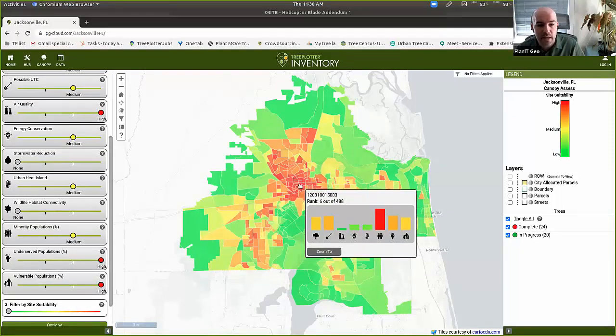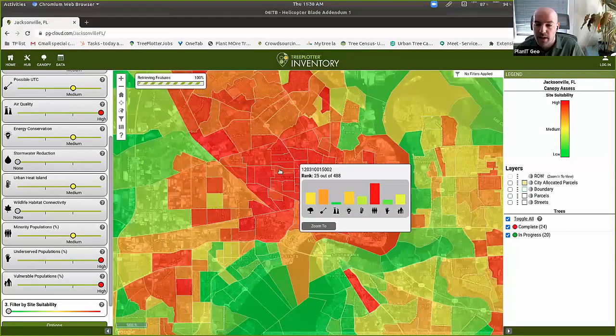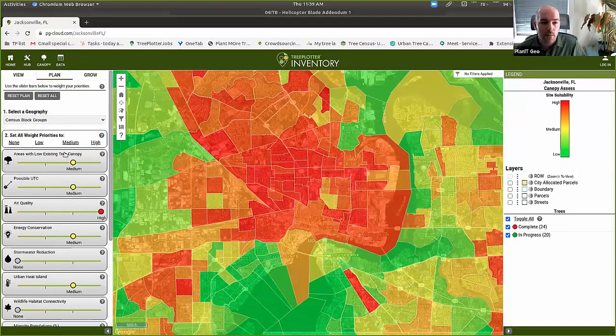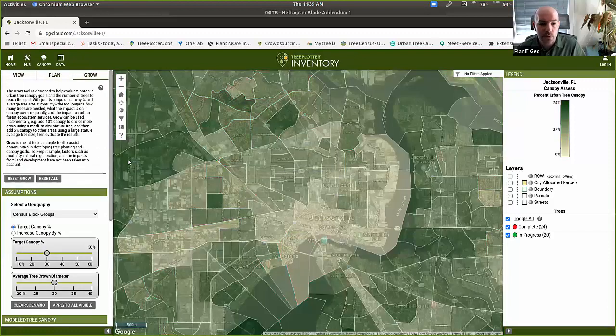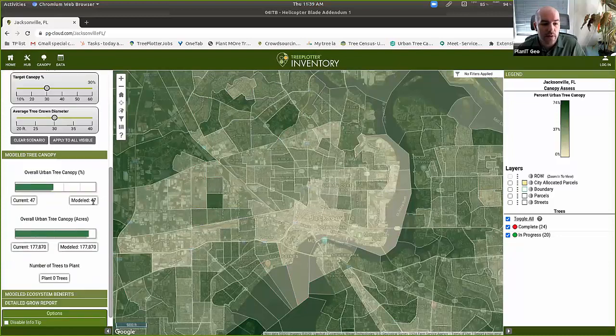So, I mean, I'm messing with these, and it seems pretty obvious that there's a very, very core part of Jacksonville that all these things are really applying to. So that's just a rough demo. We have one more section of our canopy planning tool, which is growing the canopy. So can you help me understand a little bit about some of this modeling?